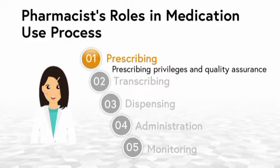Prescribing. Prescribing medication is often viewed as something that only physicians are authorized to do. However, the reality is that many other healthcare professionals are authorized to prescribe by law. For example, dentists, nurse practitioners, optometrists, and some others, or through a formalized process in hospitals, known as privileging.